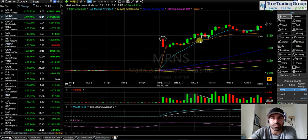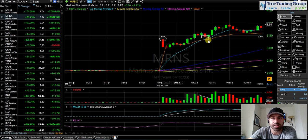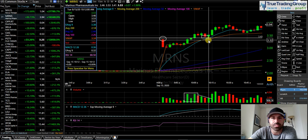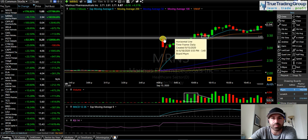Okay, so that 325 area was this VWAP area. Then I was giving the stock down below VWAP. VWAP right here was sitting at around 330. Okay, so there's my entry right there in front of that prior high.